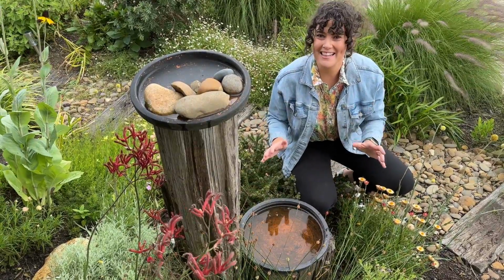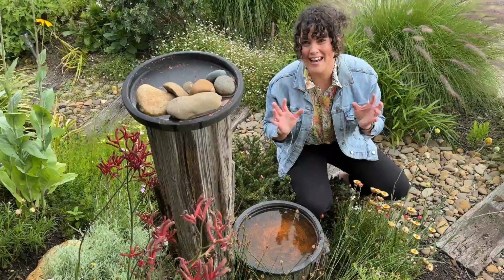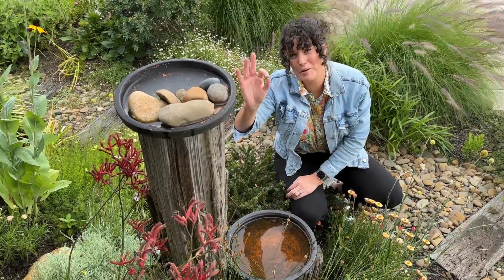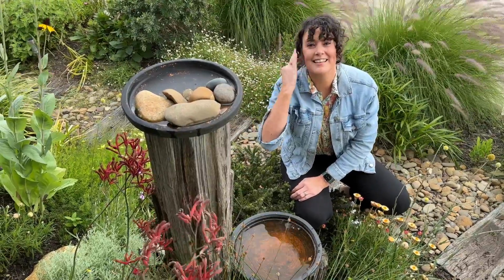Breanna's particularly passionate that this front yard is a space for bees, pollinators and birds to come into. So she's got a bird bath, and this one up the top is also perfect for bees to get a drink from because it's shallow and it's got the rocks in there that they can land on.